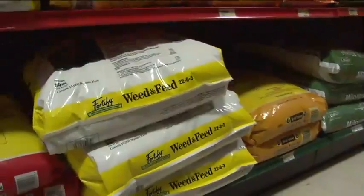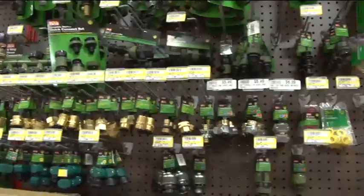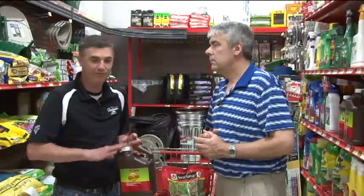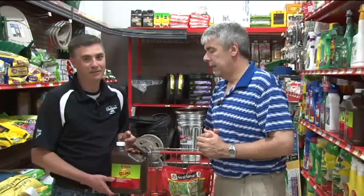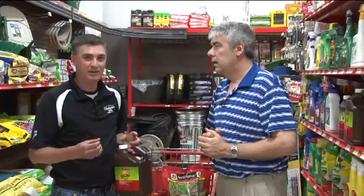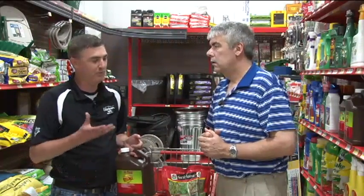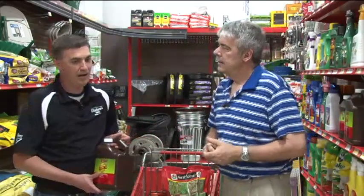You want to use some heavy gloves with it. Yeah, I would wear gloves. Spray it on a calm day, not on a windy day, because if you blow it on any flowers, any part of your lawn that you don't want to kill, it's going to kill it. Or even if you get a heavy rain, it'll rinse through if the water starts building up on the surface. How long is that going to stay dead then?